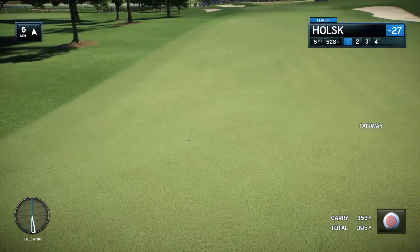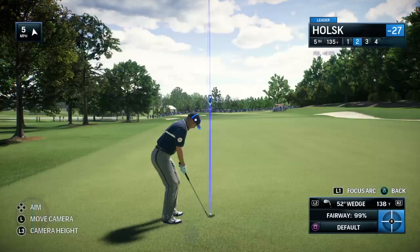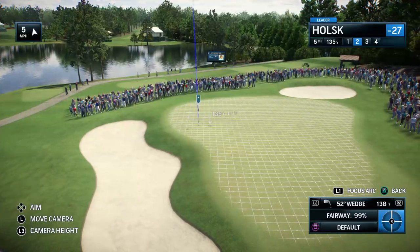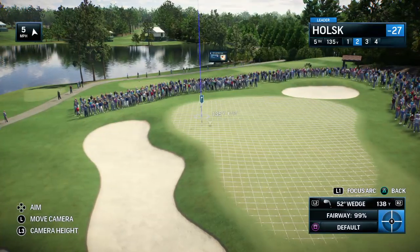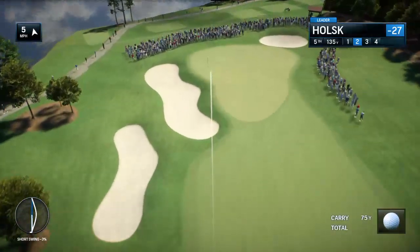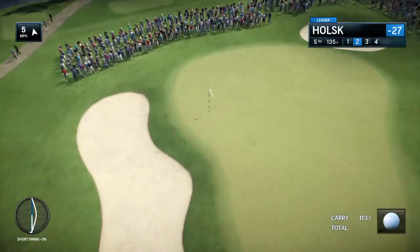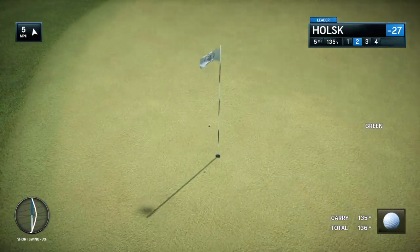Right where they were aiming, in the fairway. Frank, really good chance from this position to make a birdie. Yeah, really the only thing he's looking at right now is the flag. This is a green light special. This is a good-looking shot. Good chance now for a birdie.